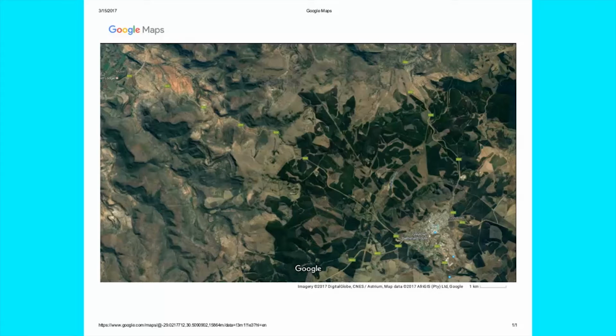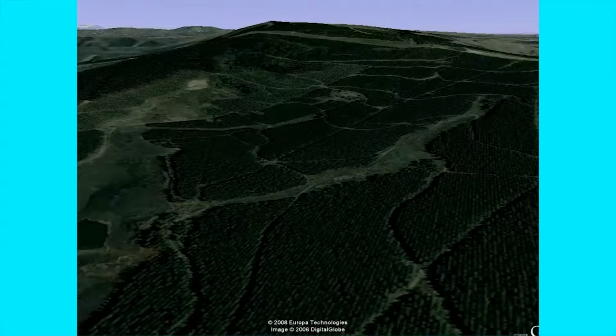This is the mist belt of Natal. And so the ridges then are all along there. And this part is in the rain shadow. And look how dry and arid it is. Go on to another view of it.